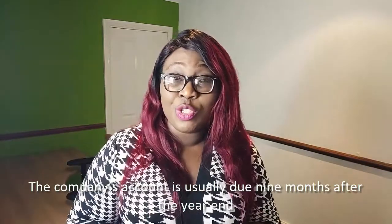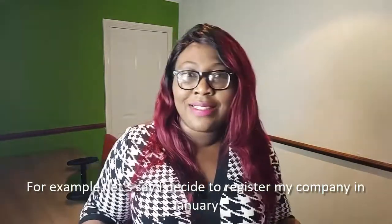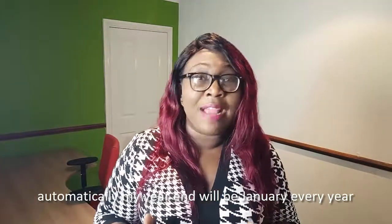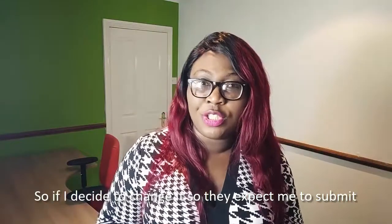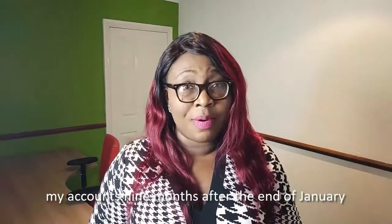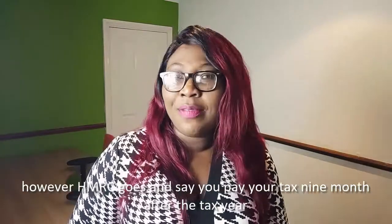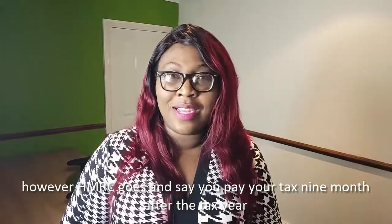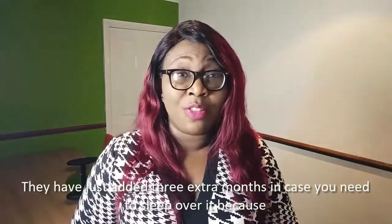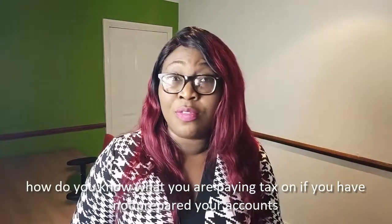The company's accounts are usually due 9 months after the year end. For example, let's say I decide to register my company in January. Automatically, my year end will be January every year, except if I decide to change it. So they expect me to submit my accounts 9 months after the end of January. Now, HMRC says 12 months, Companies House says 9 months. However, HMRC goes and says you pay your tax 9 months after the year end. So I usually tell people it's 9 months actually. They've just added 3 extra months in case you need to sleep over it. Because how do you know what you're paying tax on if you've not prepared your accounts?